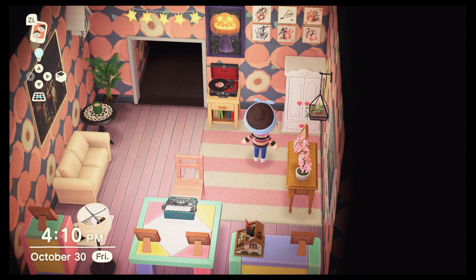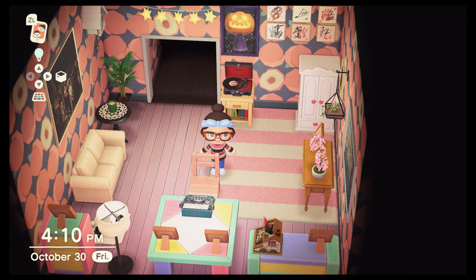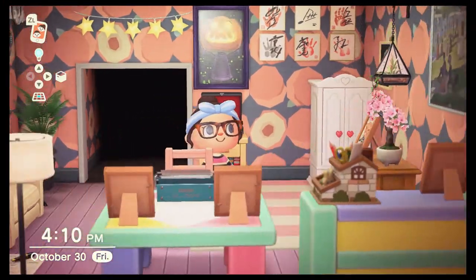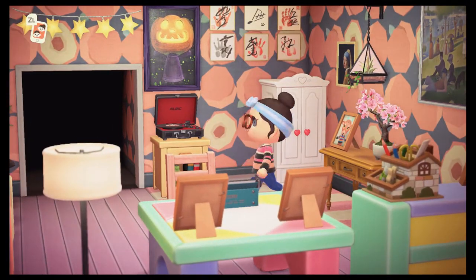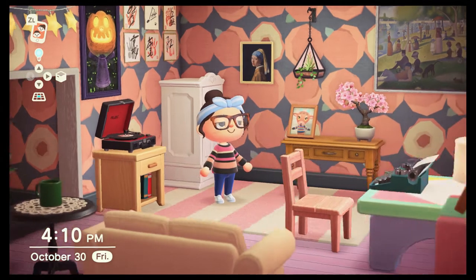I don't know what they're supposed to represent, to be honest, but I thought it was a nice touch to decorate your walls. And then of course I have my little wardrobe here, because sometimes you need to put on the right clothes to feel like you need to get into that creative, productive mood to write, if that makes any sense at all. If you're a fellow writer, perhaps you understand what I'm trying to communicate.